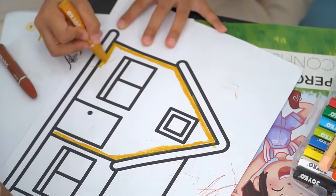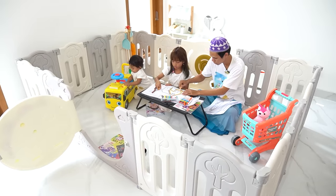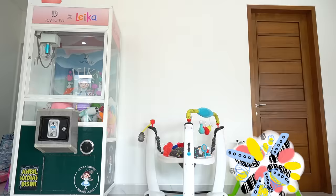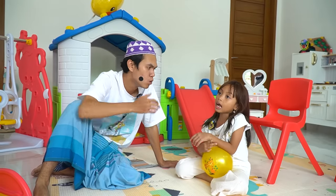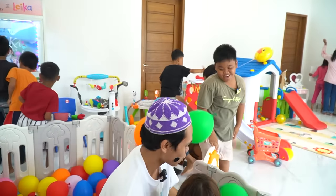It's almost finished. Tompel will help. Really nice result of coloring. We better invite friends in the village. Oh my god! Who told you all to play here?